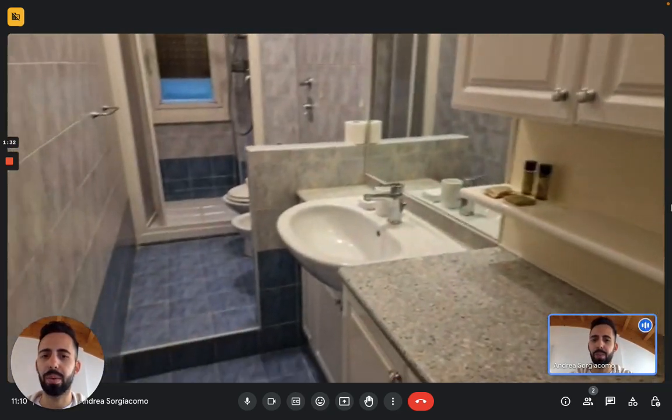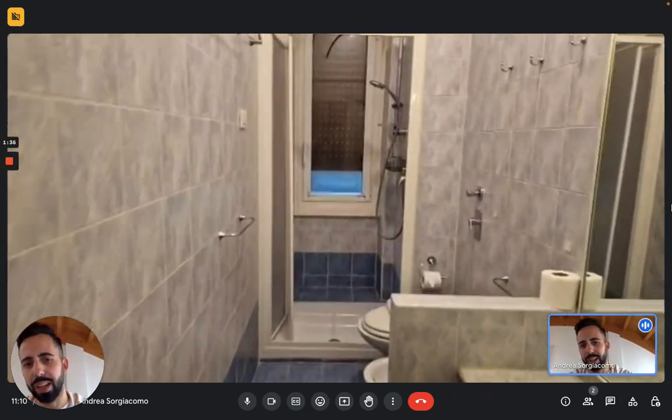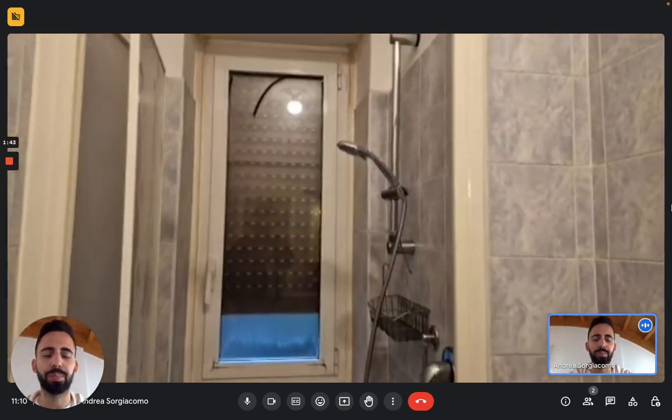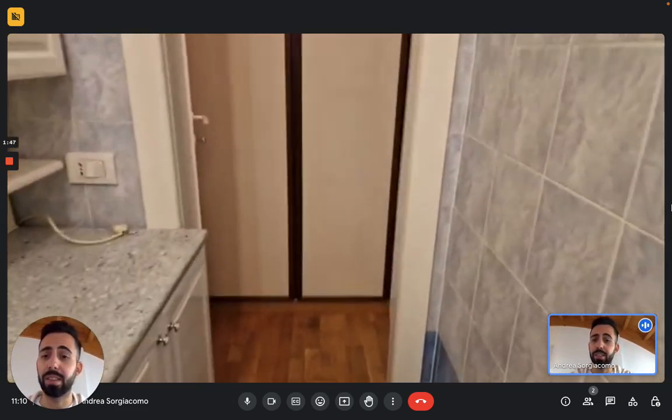So here's the bathroom, you see the sink with the mirror, you see the shower at the end, there's a bidet and toilet, obviously. We have a window, which is always useful to have in a bathroom. And next to the sink, hidden in the furniture, there's the washing machine.